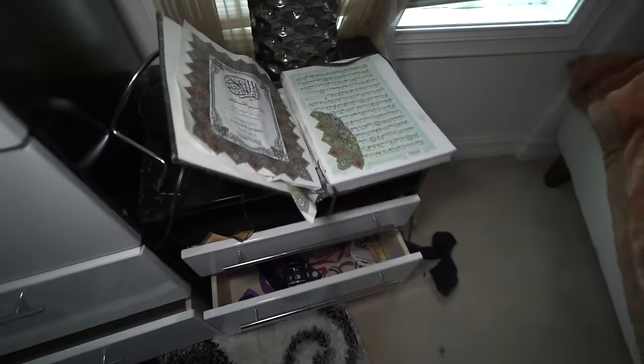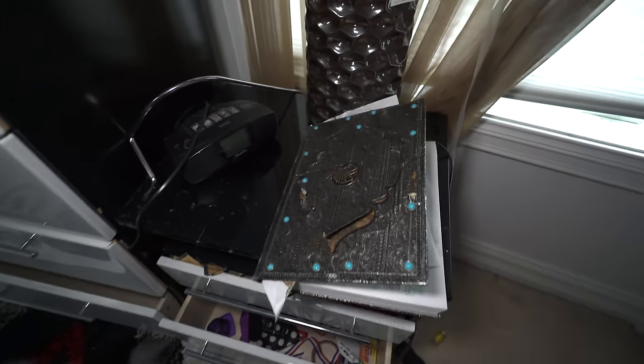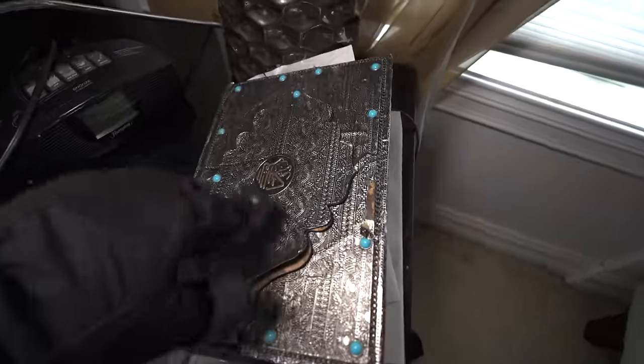Nothing. All right. Next. Nope. Nothing's down there. Yeah, this is a girl's room. Pretty sure this is a girl's room. You know I could tell that? Whoa, what the hell? It's a cool looking book.